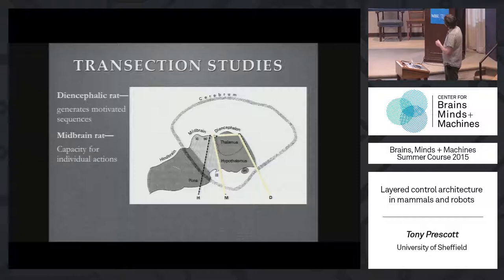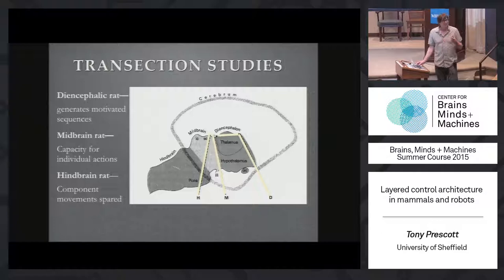If you slice below the other part of the forebrain, the thalamus and the hypothalamus, you remove these areas, then you remove this capacity for motivated behavior, but you leave intact midbrain systems that can still generate individual actions. And if you remove parts of the midbrain, you leave intact still component movements. So, for example, animals that can run on a treadmill.